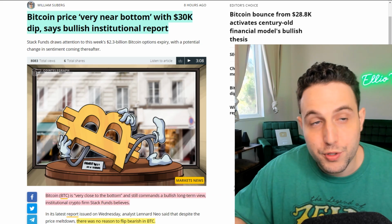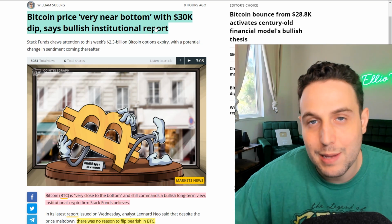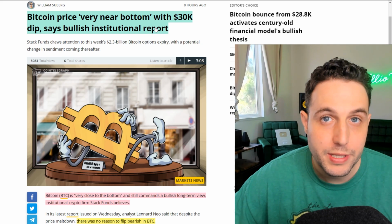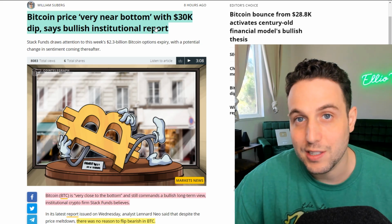We also have experts claiming that the price is very near the bottom. Again, there's always experts claiming that we're about to pump and claiming that we're about to dump. Just because one expert or one group says one thing or another, that's not really that significant, and it doesn't always translate into price action.